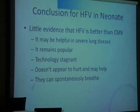And that's been all over the New England Journal recently, and it's confused us because in neonates we feel like we have significant evidence that it's probably not, at least not harmful, and may be beneficial, but they're actually showing harm in adult patient populations. And so unfortunately our technology is stagnant, and that's something that I think is also driving some of our concerns. It certainly doesn't hurt and may help.